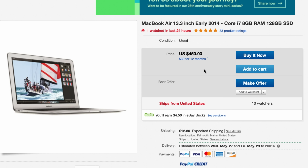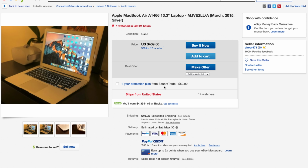Here's one that's excellent, an early 2014 with the upgraded Core i7 and 8 gigs of RAM, and 450 bucks. That's a pretty solid price right there. You can even get stuff like this early 2015 for this price bracket. Now, I actually did that a month ago when I bought a MacBook at random, and it ended up being a 2015, 8 gigs of RAM, 128GB SSD for $375. That's a fantastic price point.